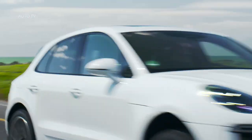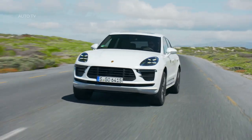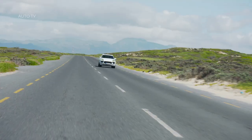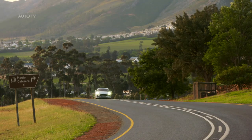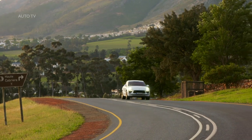The brakes are no less remarkable. There is a firm, progressive feel to the pedal, allowing you to confidently tip in the stoppers all the way to the point where the anti-lock begins to cycle. Not that the Macan Turbo is exclusively sporting.